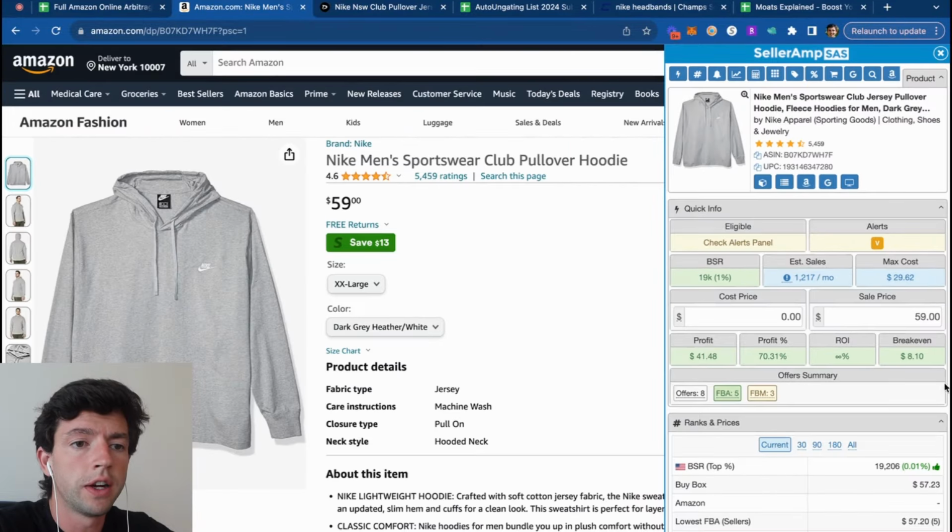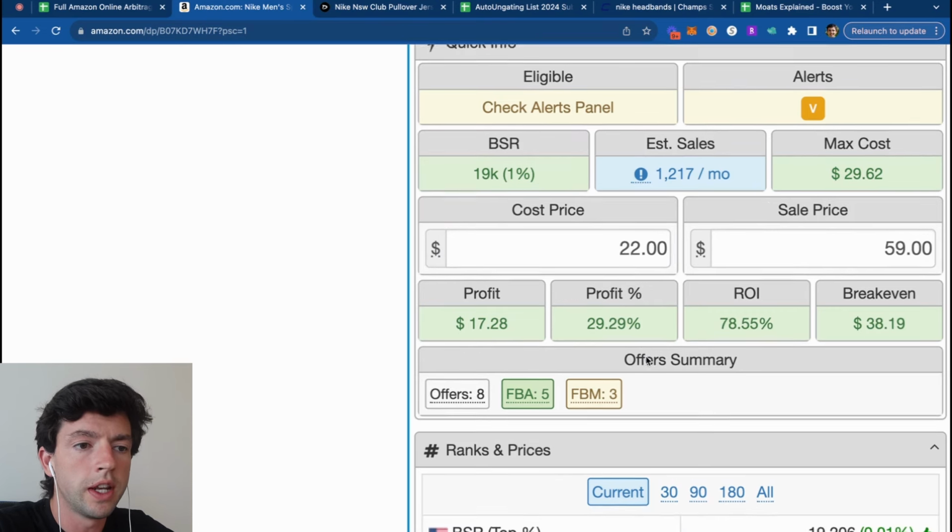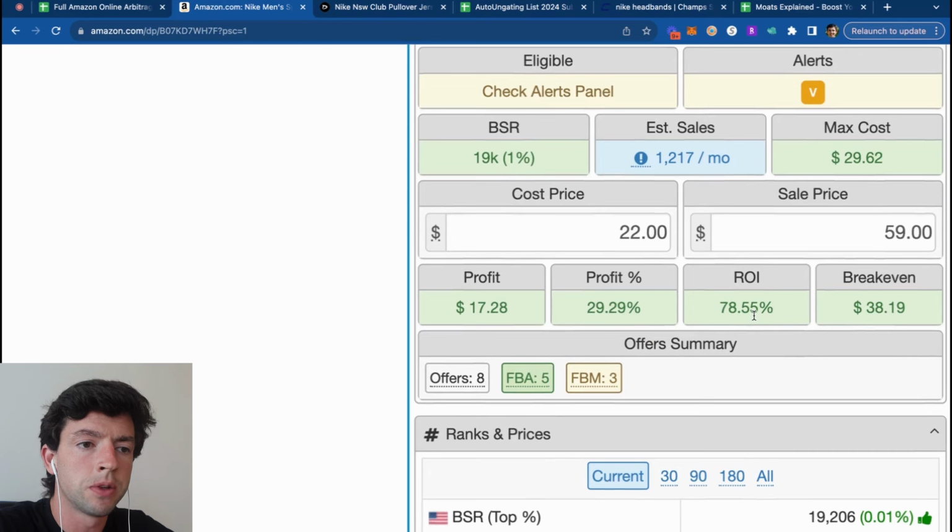So if we take a look over here at the SellerAmp profit calculator, we can see our max cost here is $29, which is what we need to pay to hit my target of $3 profit per unit and 30% plus return on investment. We're paying about $22 for this product, and it's selling for about $59. That leaves about $17 profit, a 29% profit margin, and almost an 80% ROI.